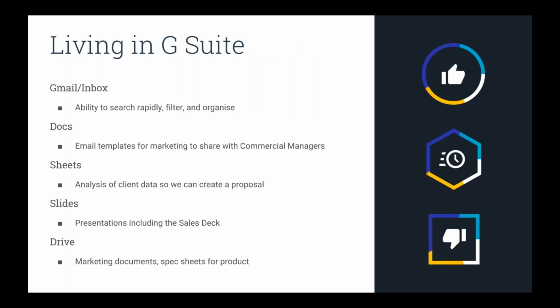That's fantastic. And how about for G Suite? As you looked into that, how did you guys evaluate it and how do you use it today? Yeah, so you listed it there on the slide, everything that we use. So we literally live in G Suite. So I'll just give you some small examples of how it makes our life a little bit easier.